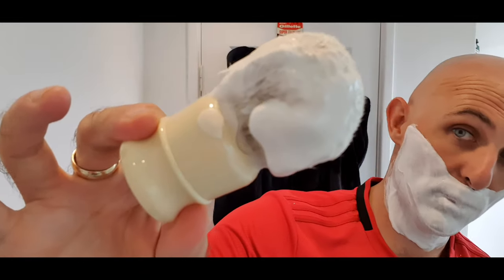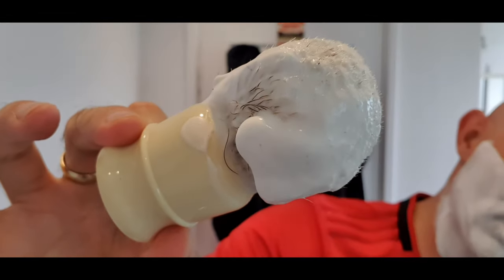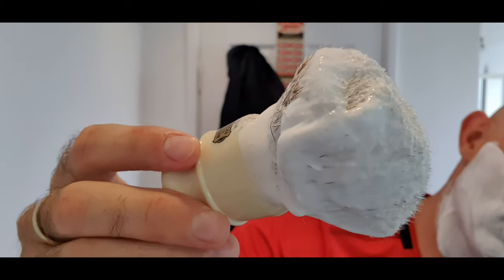Scent strength is absolutely perfect. There is the brush loaded. Look at the gloss on that. Now, I've never had a problem with Stirling soaps, mentholated or non-mentholated. I like the fact now, not only just Stirling soaps, I can mentholate any soap with the Stirling menthol.